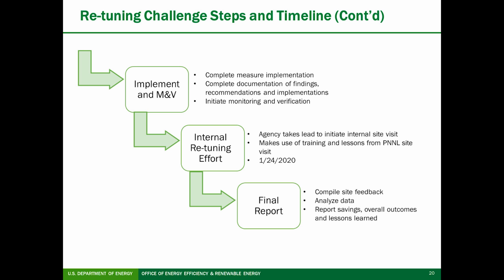Finally, a final report will be provided to each site and agency that compiles site feedback from the retuning process, highlights verified energy savings, and overall outcomes and lessons learned.